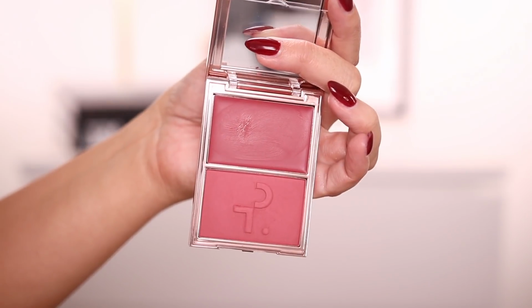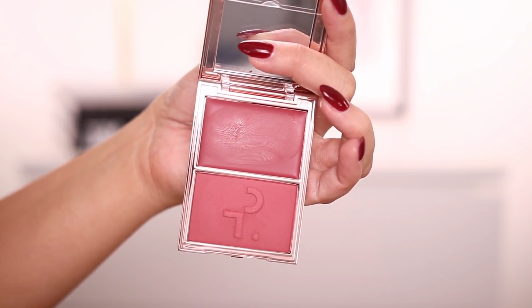I love this formula that much, you guys. I use the powders almost every day. I don't always use the creams, but I do a lot as well. And this is a very mauve berry color, really out of my comfort zone, but I thought for fall, this would be a beautiful colorway to use for tutorials. So here are some swatches. This is the balmy side, and then this is the powder.